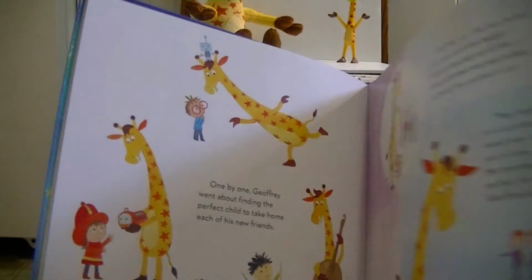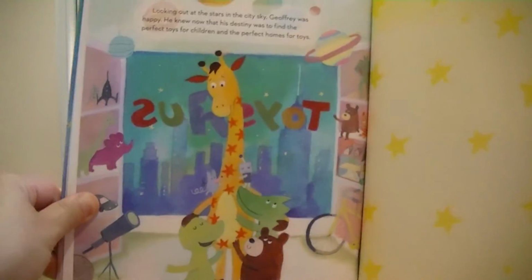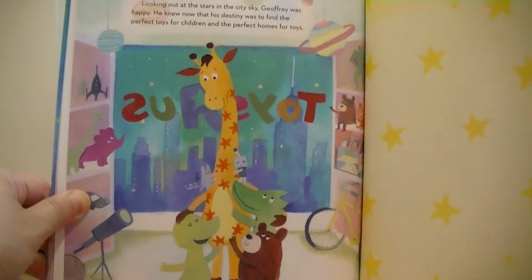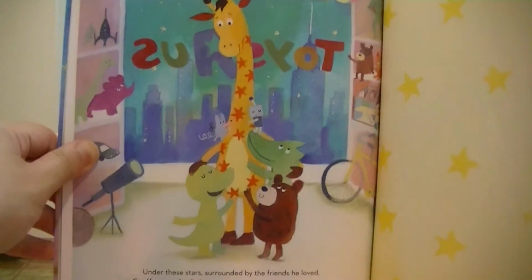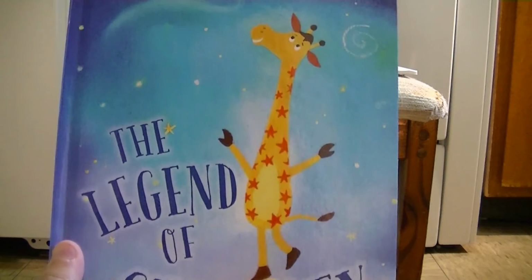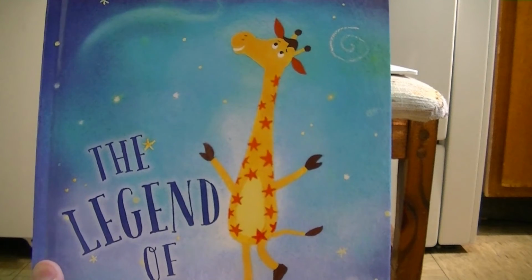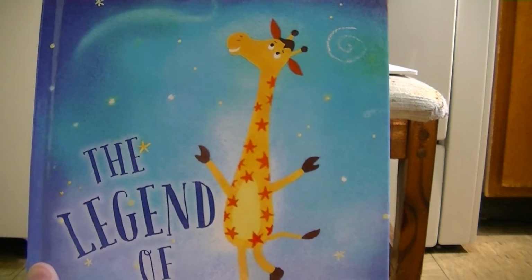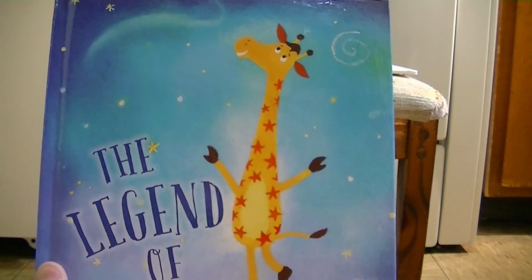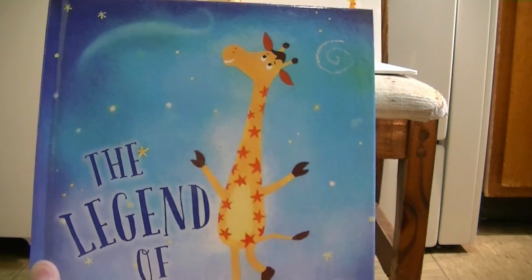But hey, the story of Jeffrey ends with him surrounded by the toys that love him, with the promises that he would find them all homes with children who would love them as much as they love him. So it's a cute little story filled with love and hope. And even though the franchise may be gone now, the Toys R Us is shut down, we'll always remember that Jeffrey and his legend will forever live on in our hearts and minds.